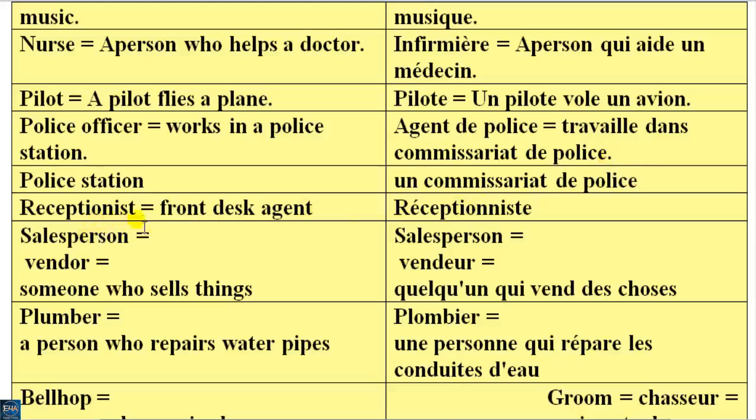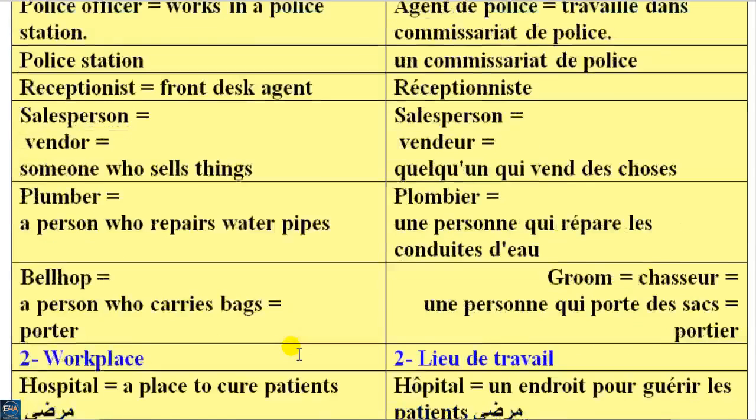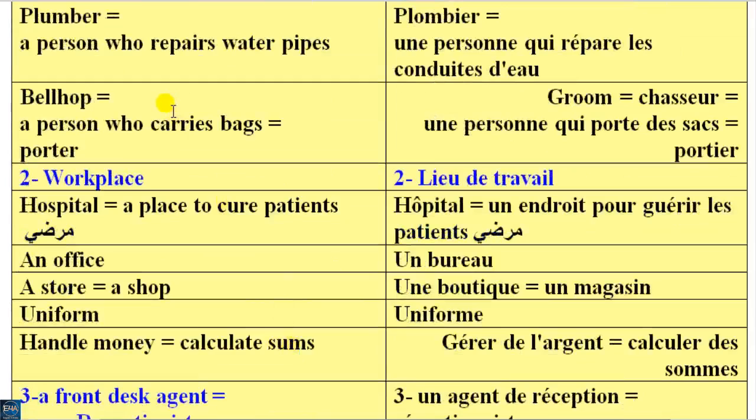Receptionist, front desk agent, salesperson, vendor, someone who sells things, plumber, a person who repairs water pipes, bellhop, a person who carries bags, porter.